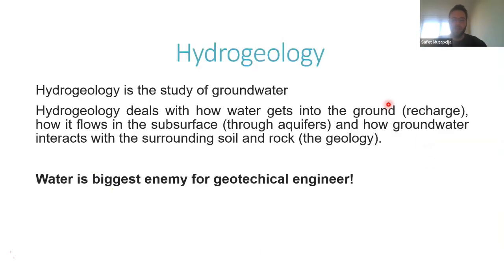Just a little bit about hydrogeology as well, because it's really important for you to understand hydrogeology and water in general, and how water can form and behave in the ground, especially in tunnels and most of all for landslides, because if there's no water, there would probably be 90% fewer landslides. Hydrogeology is the study of groundwater. It deals with how water gets in the ground, how it's recharged, how it flows, and how it interacts with surroundings. For the geotechnical engineer, water is the biggest enemy. If you have a problem, the first thing you do is deal with water. In 90% of your problems, if you just move the water, just drain it, you're going to have your solution, especially for landslides.